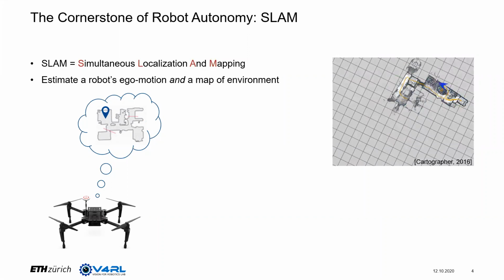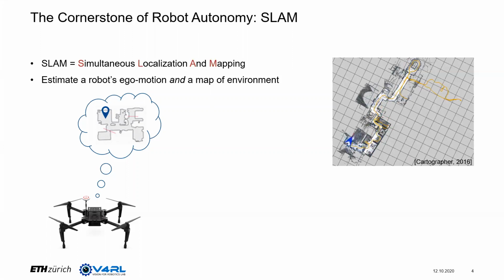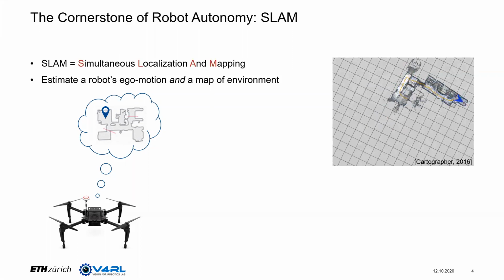Here we see a video of SLAM on the slide. We see the robot at this blue arrow. We see its trajectory as the golden line. And of course, we see a 3D map of the environment. In an iterative fashion, it estimates how it moved and what the environment looks like. And with this, we have complete autonomy. We don't have to rely on any information that comes from external sources. So this is the basic idea of SLAM.